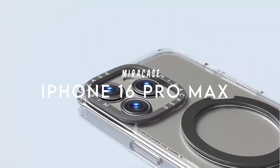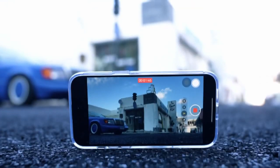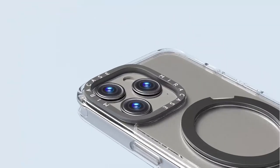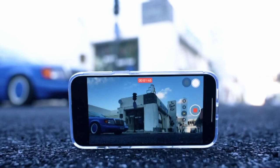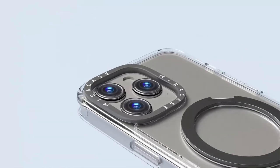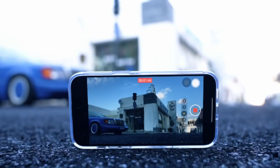On number 6, Mirakase. Transform your iPhone 16 Pro Max experience with the Mirakase, a phone case that brilliantly combines style and functionality. Featuring an innovative design, this case includes a built-in kickstand, magnet, and ring holder all in one sleek package. Say goodbye to unsightly translucent cases. This clear option showcases your phone's natural beauty while maintaining a slim profile for a comfortable grip.